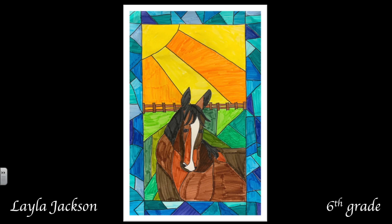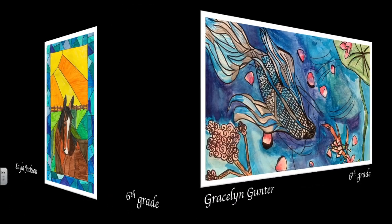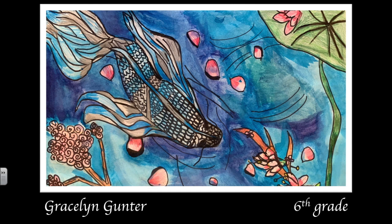Layla says about her art that this is a horse in a pasture with many, many colors. She is proud of her artwork because of the detail and color she put into it. Graceland's koi fish was created using color pencils and watercolors.